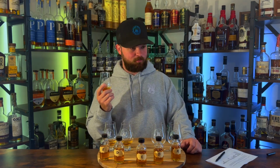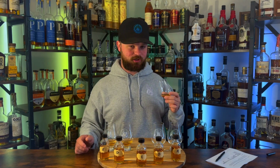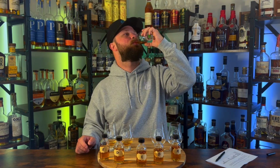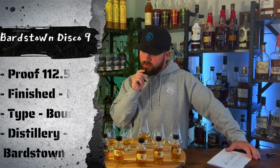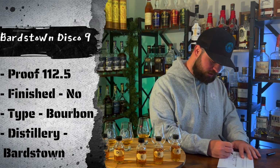Let's move on to glass C here. Smells like another bourbon. Smells like this one might be finished. It's got a very sweet nose. Ooh, that's proofy. Oh, that's definitely finished too. Yes, that's like an Oloroso finish. I'm also going to say it's like 114 proof.